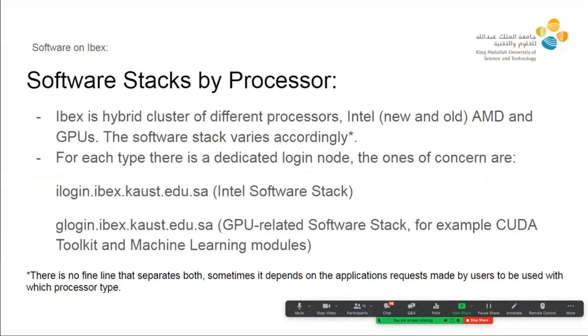For each type, there is a dedicated login node with the available software stack. To check the Intel software stack, log in to ilogin.ibex.kaust.edu.sa. For the GPU-related software stack, log in to glogin.ibex.kaust.edu.sa.